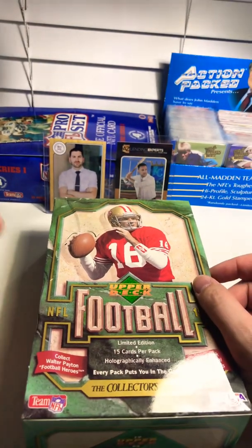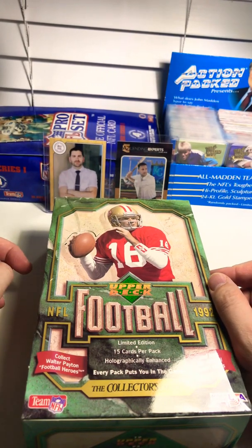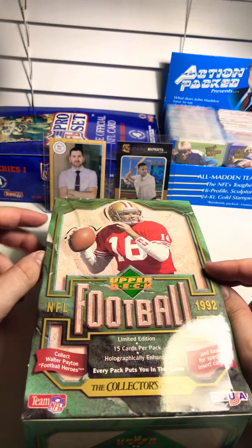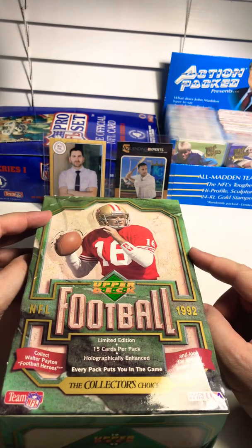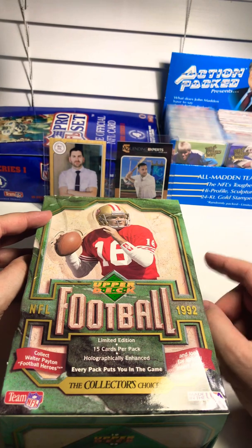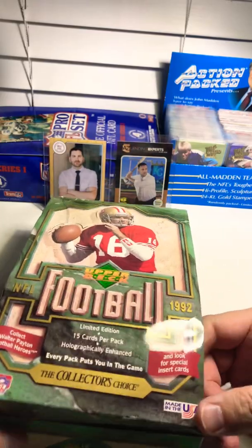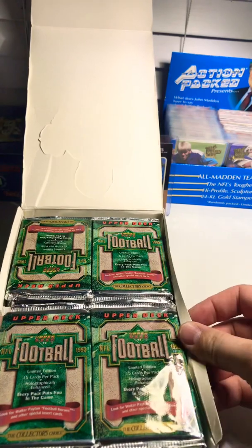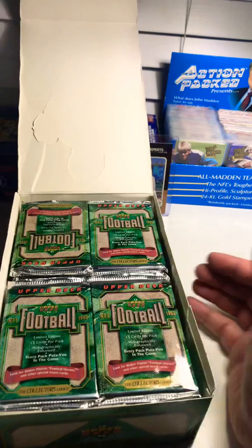This is one. So the Pro Set I've already done, and that was one that I'm completing a set on. So I've basically completed Series 1. I am looking for 2 cards, but I'll post a separate video about those later. And then this is the 92 Action Pack that I've opened as well, and that basically came with like 3 full sets. So that one's definitely complete, not that it was one that I was necessarily trying to collect. Alright, so 92 Upper Deck.